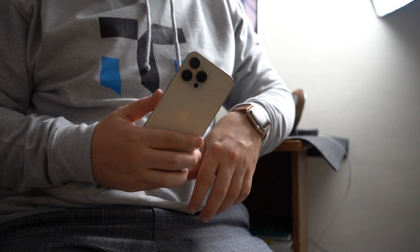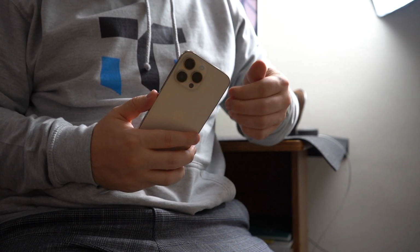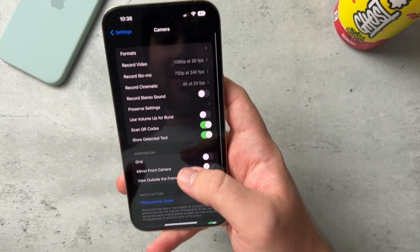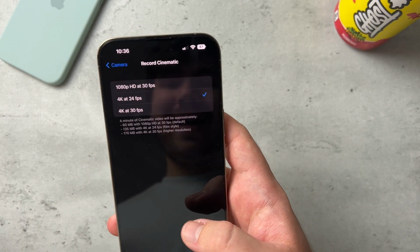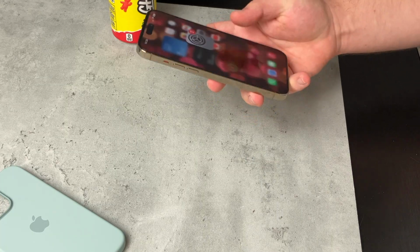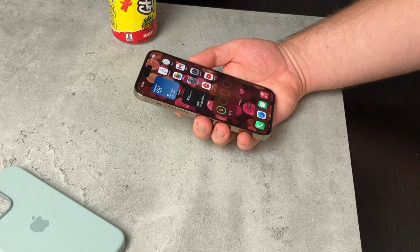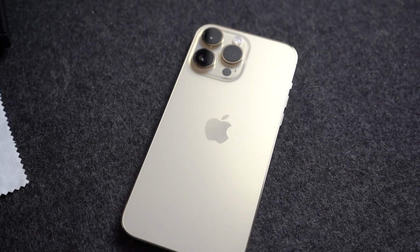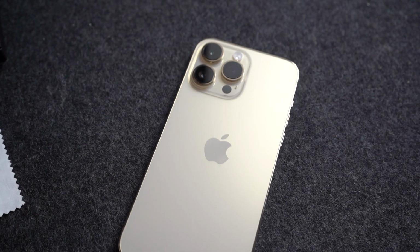So now with the 14 Pro Max, we are able to shoot cinematic mode, and watch, if we go down to camera, record cinematic 4K at 24 and 30 frames per second. So that is a huge plus. That makes sense. Cinematic mode at 24 frames per second, whereas normal television shows are capped at 30 frames per second.